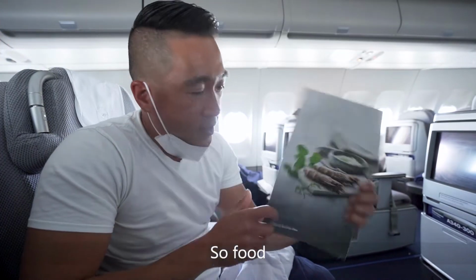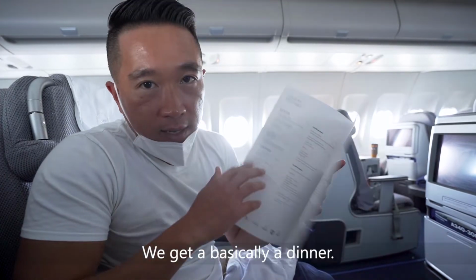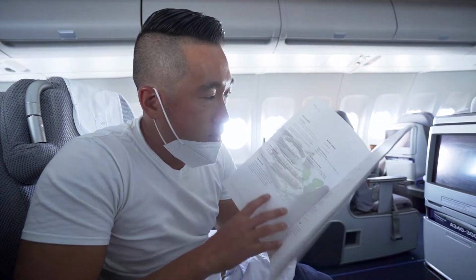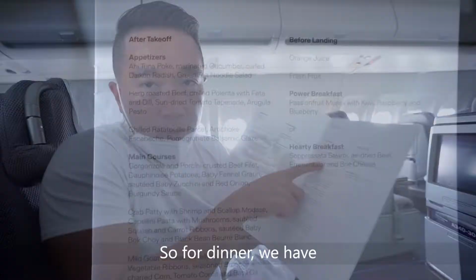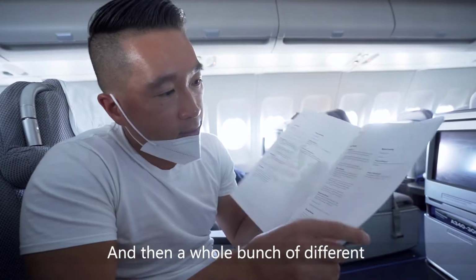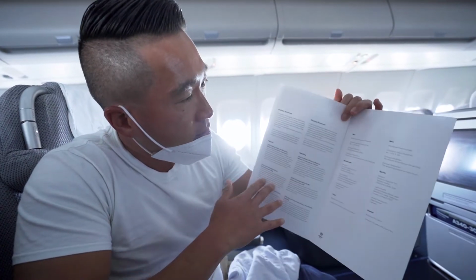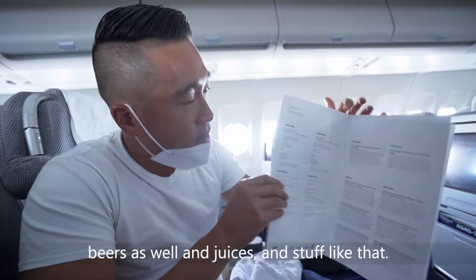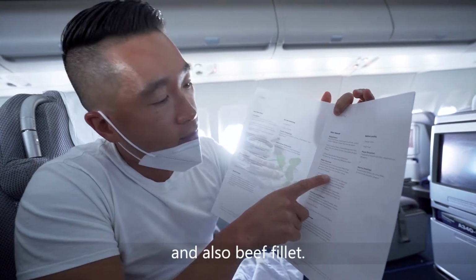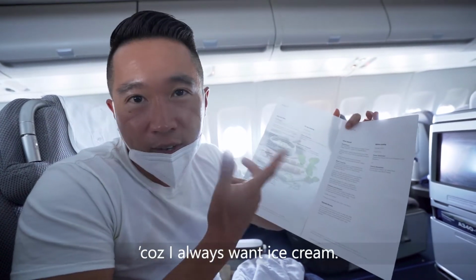So, for food, we got a menu, and we get 2 meals on this flight. We get basically a dinner, and then I guess a little breakfast before we land. So for dinner, we have 3 options for appetizers, mains, and dessert. And then a whole bunch of different wines, champagnes, and everything else. Beer as well, and juices, and stuff like that. Melissa and I both got the tuna to start, and also the beef fillet. And Melissa got a papaya mango, and then I got the ice cream because I always want ice cream.